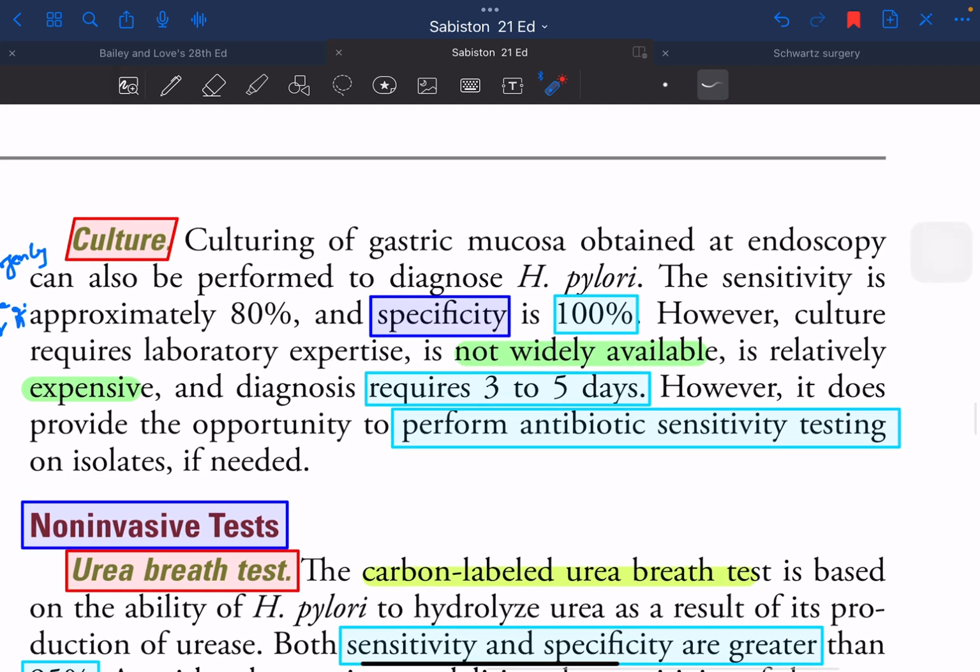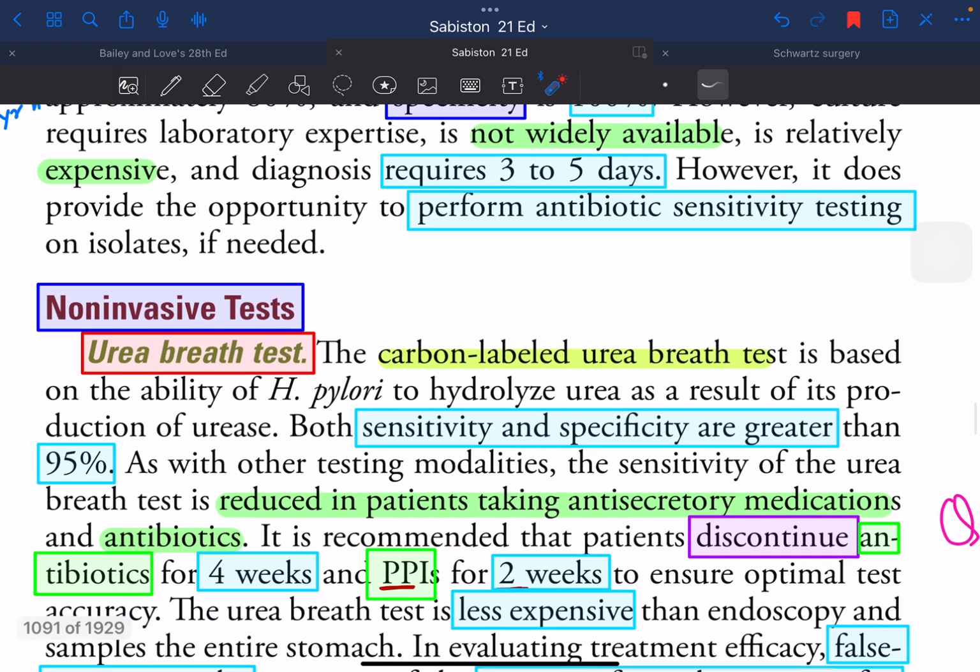For culture the specificity is 100% because you are growing the organism. It requires 3 to 5 days. It also provides an opportunity to perform antibiotic sensitivity testing. Culture we generally perform, so nothing new.